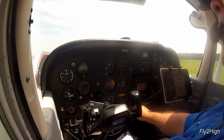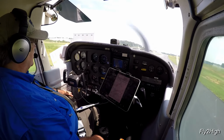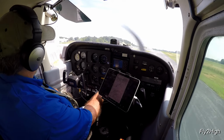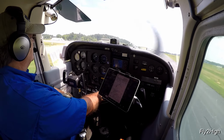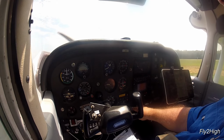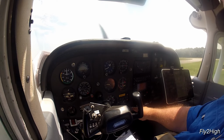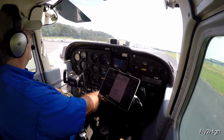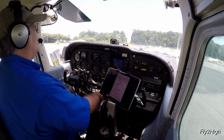Welcome back to the Charlotte Monroe Executive Airport. Now over to the tie-down area. Here's a parking spot right here on the end of the row.